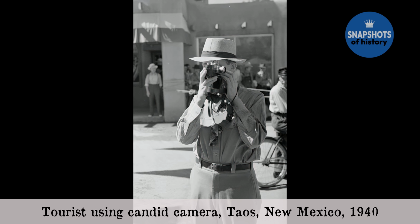Alright, check out this cool shot. It's of a tourist snapping a candid photo way back in Taos, New Mexico. This one was taken in 1940.